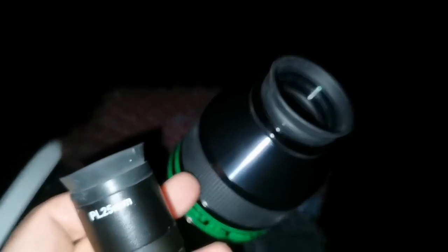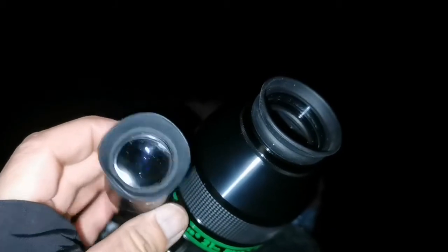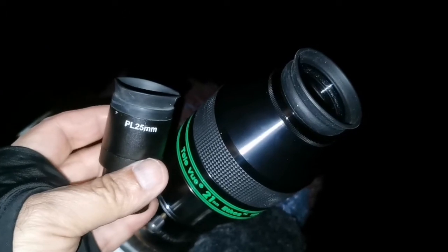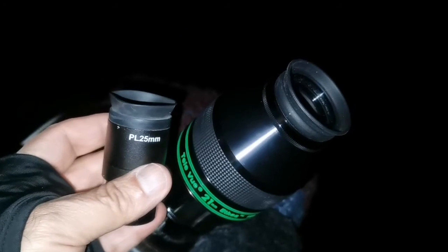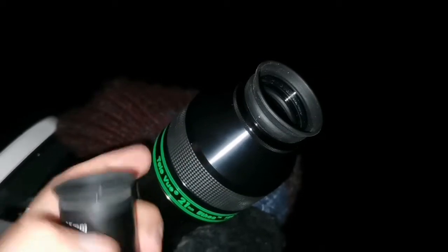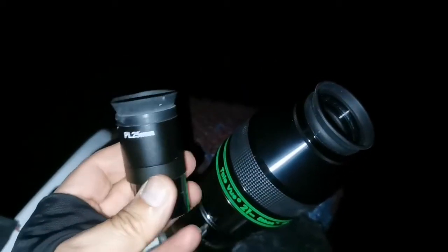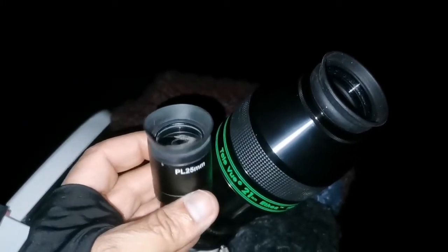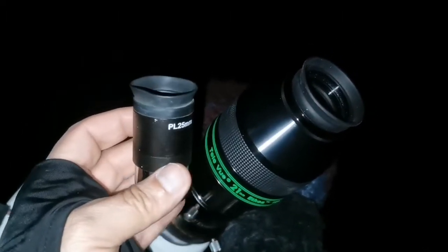I don't know, this Ethos probably has 7 elements. This one probably at the most 4 elements. Quite light. Okay, if you want to go to space, for example, with the Apollo 11, which one would your engineers let you take? A 1 kilo, 1.2 kilo eyepiece, or this Plössl 25mm eyepiece, which I don't think is even 150 grams. It's probably around 52 grams. I think that will go to the Apollo program.